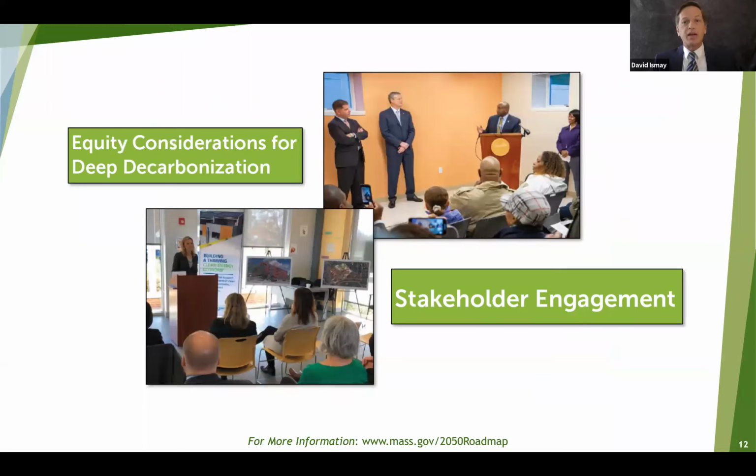Together with all of these technical elements, people were a key part of our analytic approach. Ensuring that we can achieve net zero equitably was baked right into the DNA of the roadmap study, as was sustained stakeholder engagement with the general public, with environmental advocates, with businesses and utilities, with scientists and academics. And the conversation and engagement is not over. It's really just begun.